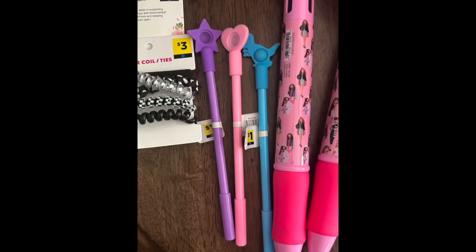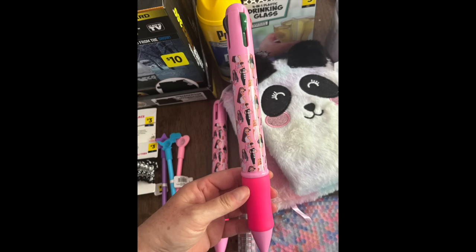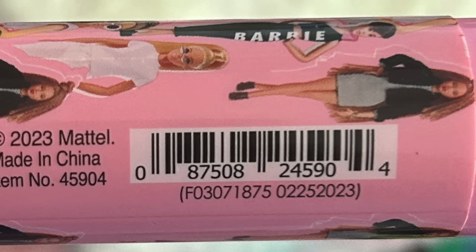Have these little pens, and they have a little poppet at the very top. And make sure you're really paying attention that you're not grabbing yellow dot by accident. But they are so, so cute. And if you like to play with those poppets, it's a perfect little pen. The big Barbie pen with all the different colors at the top. I only found 2 of these, but very grateful to find 2. And here is the UPC for this one, with all the different Barbies on it.